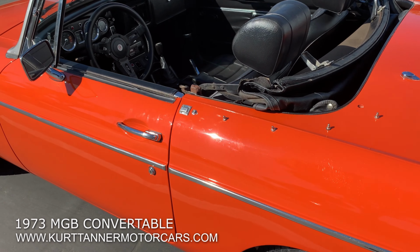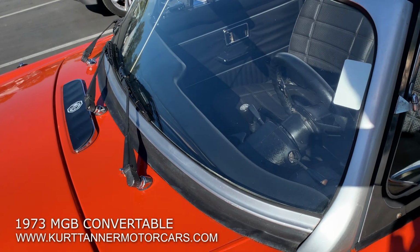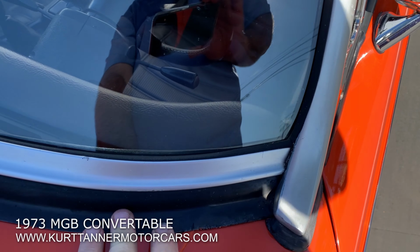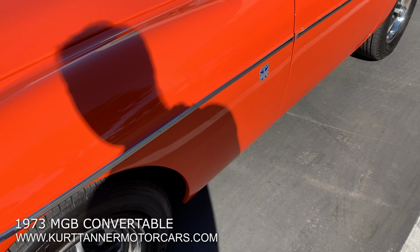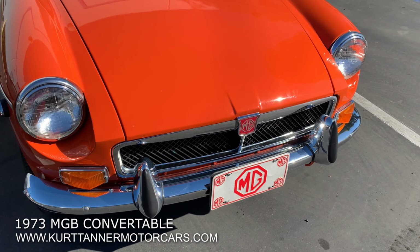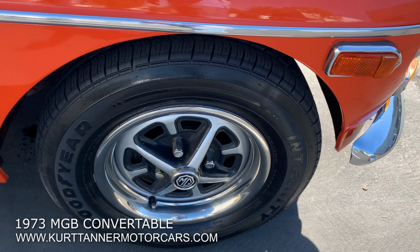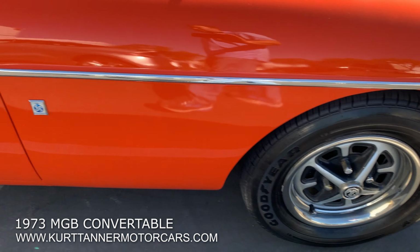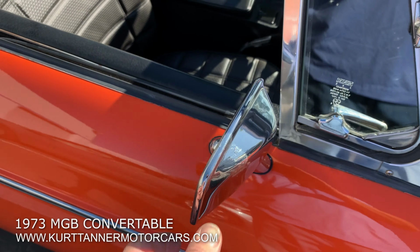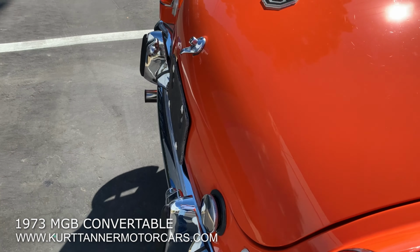Excellent high quality paint work. All the bright work was renewed. Looks like a new triplex windshield there. Lower rubber's pretty good on it. New bumpers. Looks like maybe a new grille. Tires, very, very good. Slightly oversized, meaty radial tires, but real nice detailing. All this rubber's been replaced. The lights and lenses and mirrors, everything looks pretty darn good on the car.